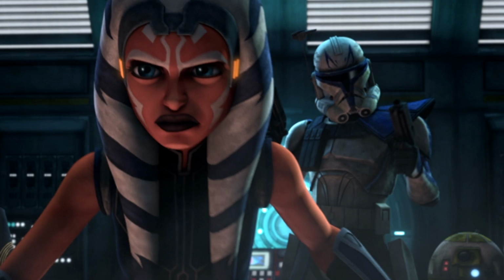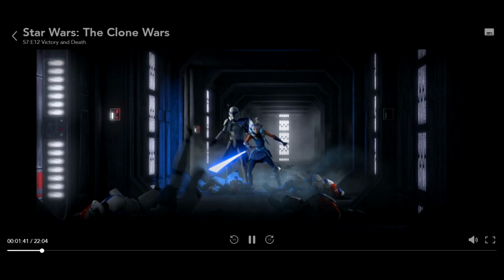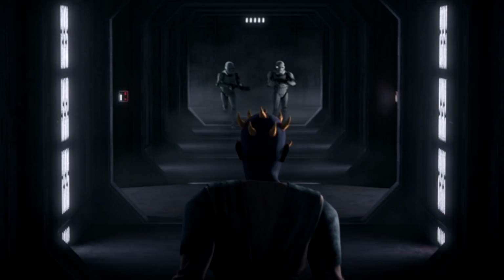The episode opens up where we saw it end off on Friday, and we get to see Ahsoka and Rex versus the clones. And for anyone who was wondering who was cutting down the door, it was confirmed to be the clones in this episode. And there was a lot of people speculating it could have been Darth Maul, but no, it was confirmed to be the clones. The next shot we get to see is Maul goes up against two clones in a hallway.